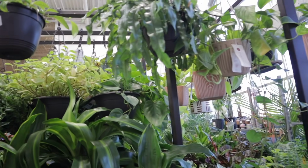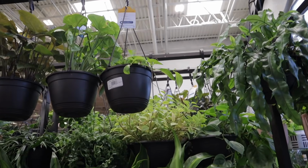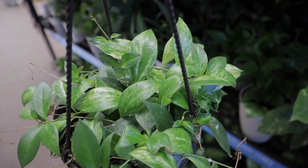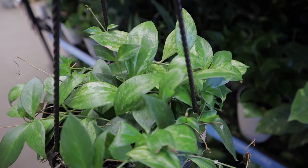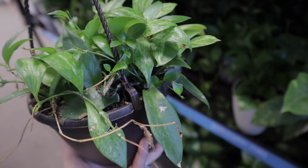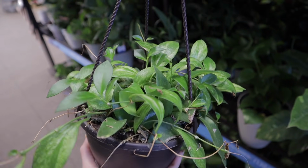All right. Let me figure out where we're gonna start. We'll start with this one. This is a variegated lipstick plant. Look how pretty she is. A lot of times when I find the little variegated lipstick plants, they don't have much variegation on the leaves, but this one has a lot and it's only $16.98. That is a terrific find.